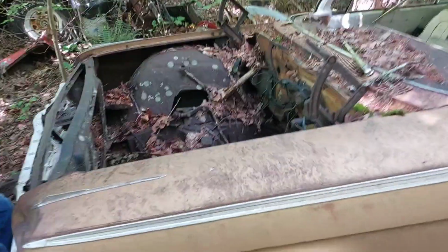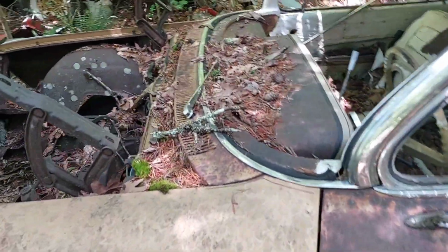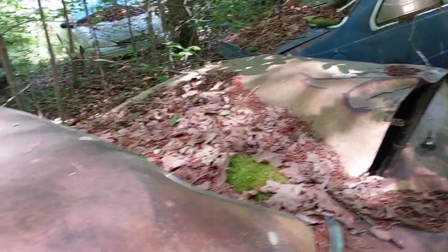Now, what year is this one? 62 SS. Turns out this is a golden anniversary 327 four-speed car. It's the real deal. Tags are still on it. And it is for sale, guys. She's been crunched, but definitely savable.